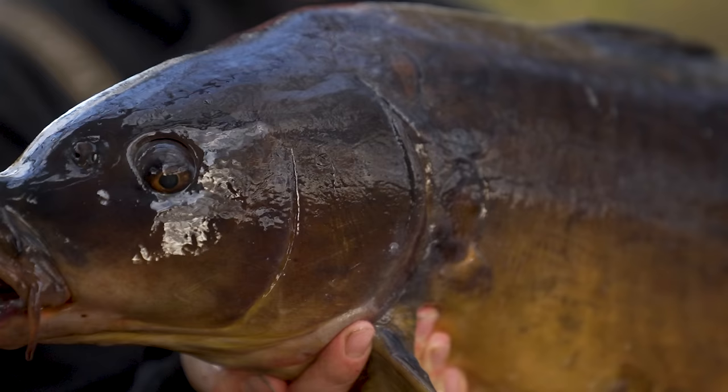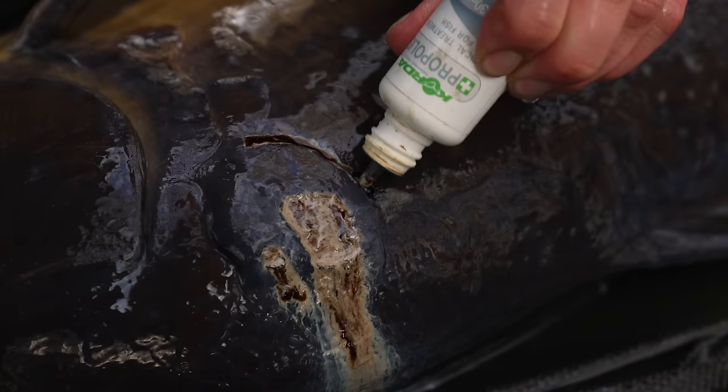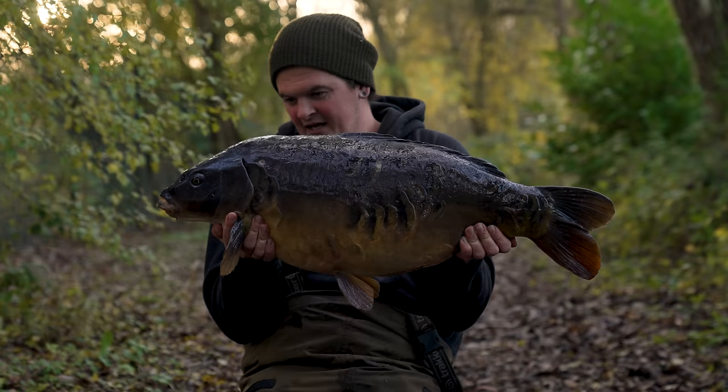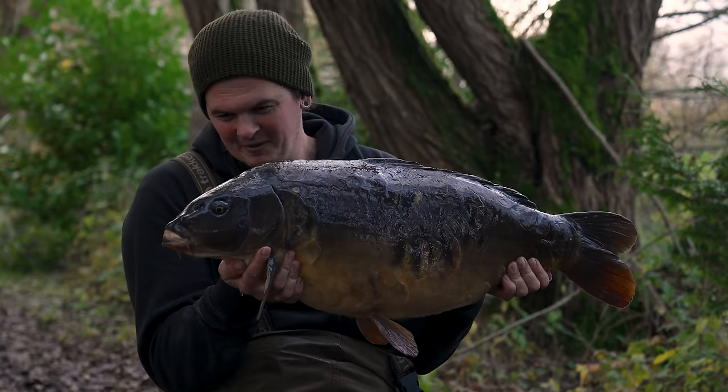It's a proper old crusty thing, but it had a bit of a nasty bacterial infection on one side. So we treated that with a bit of propolis, got him straight back as soon as possible, and took a couple of photos to send the bailiff. And then shortly afterwards, this one's turned up, and check him out. Absolutely buzzing with this one. Mega.